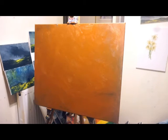I'm going to be painting on quite a large canvas today. It's about 24 by 20 inches. It's about the limit I can manage in my tiny studio. I'd love to be able to paint massive. And I've got a nice burnt sienna underpainting on the go, and start waving my hairy stick about and see what we can do.